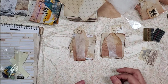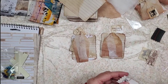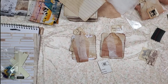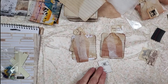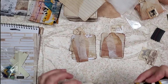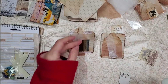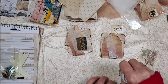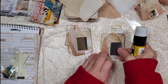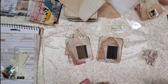Let's go ahead and put our fabric down. Now, this is an upholstery fabric sample, and it is way, way cool. We'll get this down. I did want to say hey to our new folks over here. Thank you guys so much for joining us. Hello, hello, hello. All right.